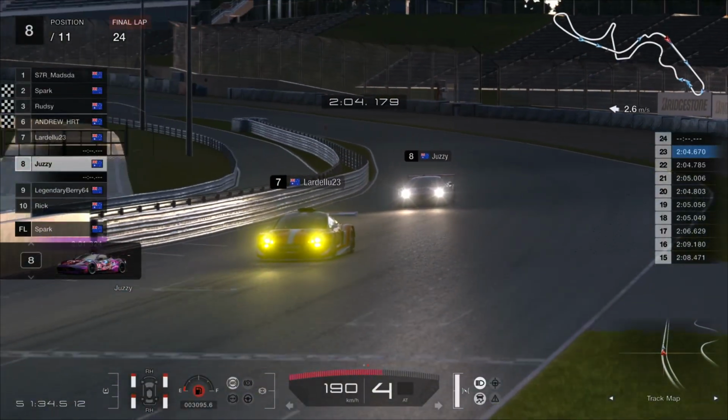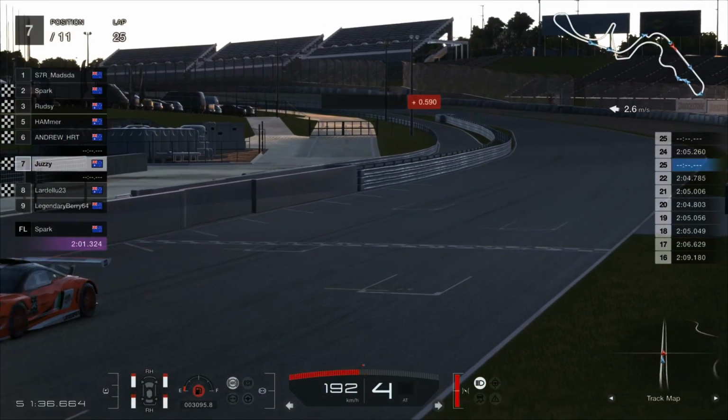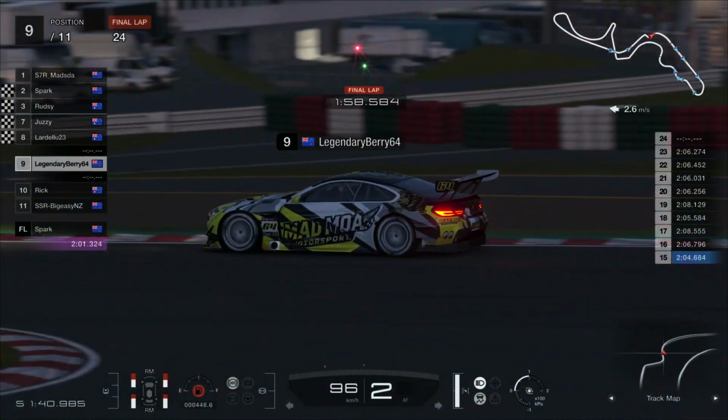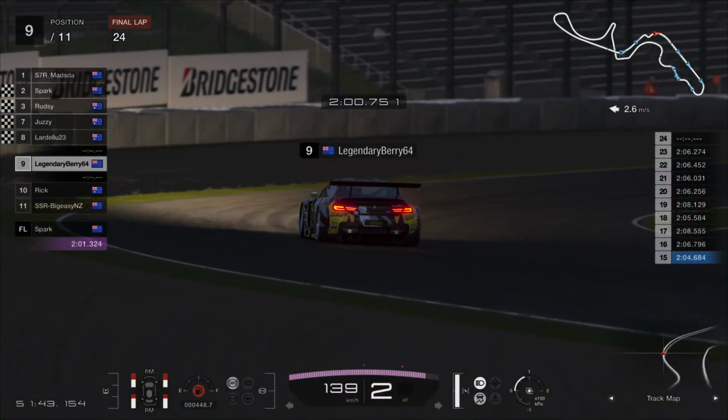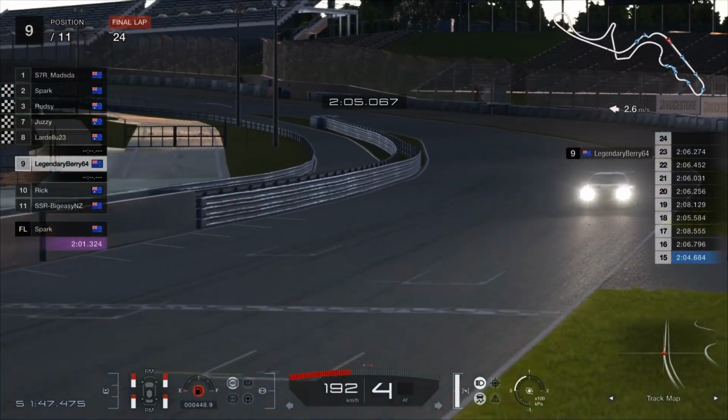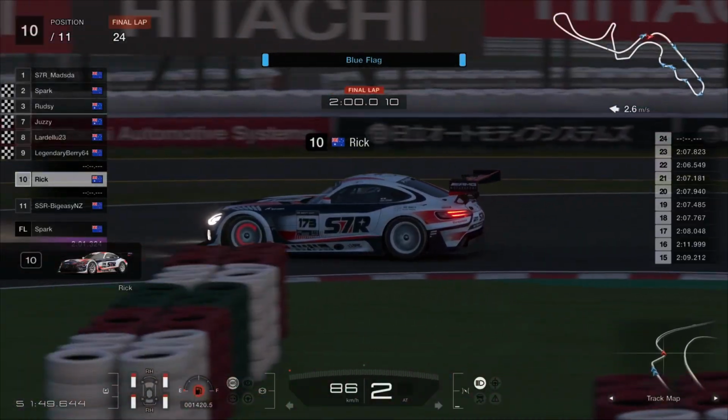Hang on, Juzzy's coming around. It's going to be a close finish. Oh! Juzzy's just got it past. Juzzy's just beat Liddell, and here comes Legendary Berry around the last couple of corners here in 9th place. Wow, what a couple of finishes we've seen so far. Okay, Legendary Berry, 9th place.